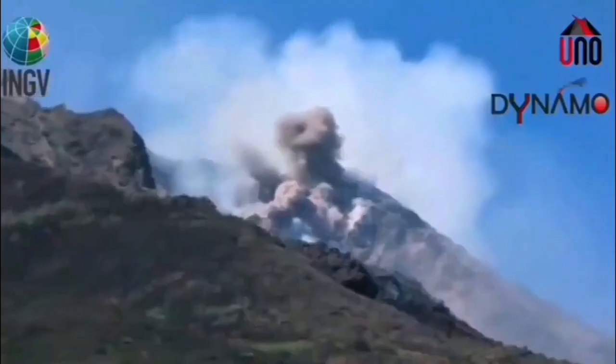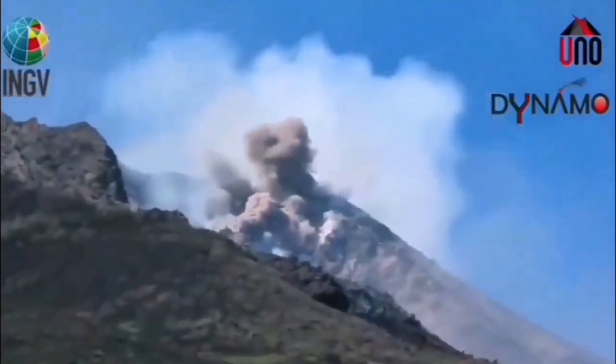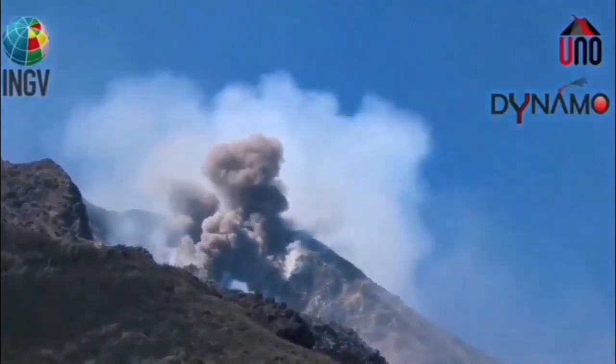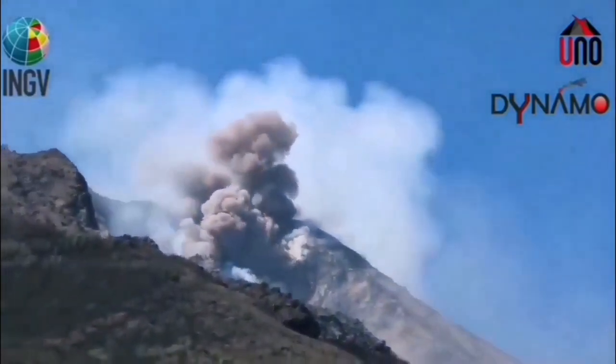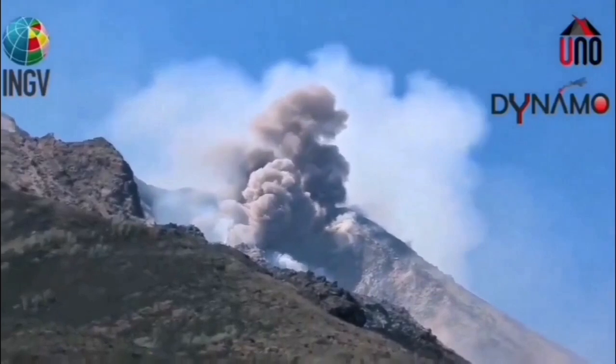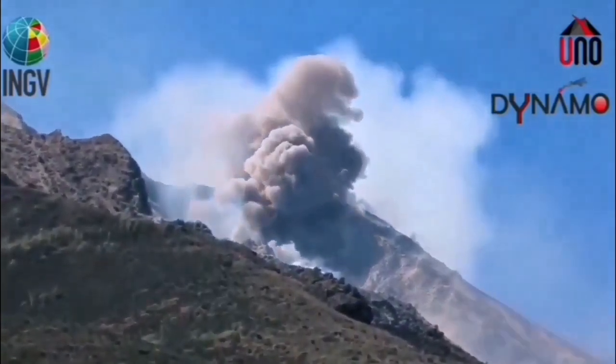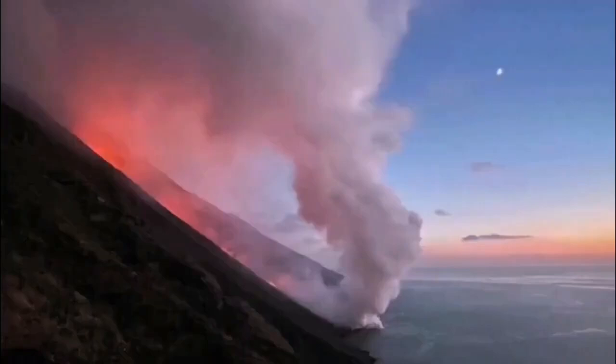We see it now here, moving toward the Ionian Sea, that part of the Mediterranean Sea which is adjacent to Sicily and mainland Italy. From a distance, of course, it looks beautiful. You can have beautiful sunset, take nice views of this. And you can see here, this is a first quarter moon and the hot pyroclastic flowing down.